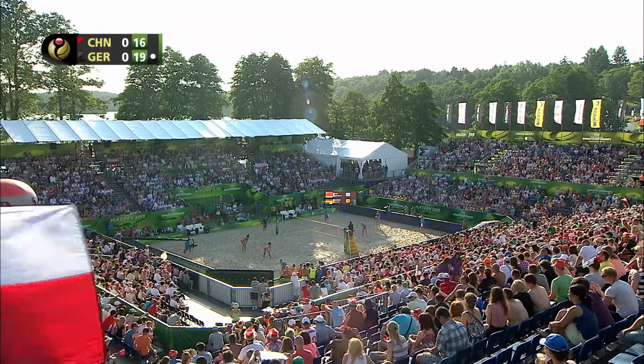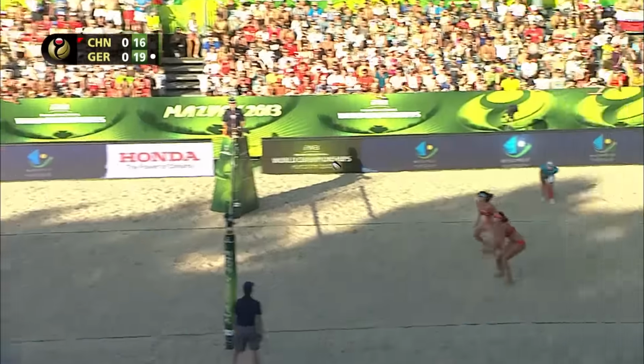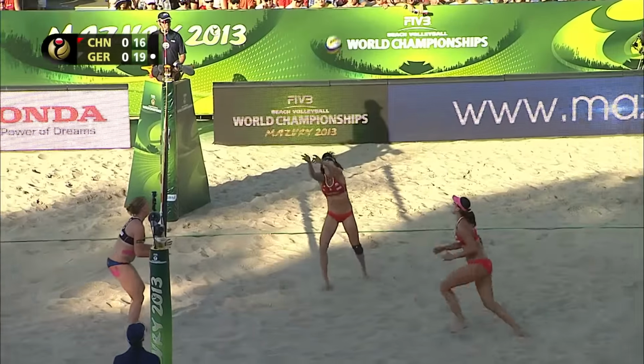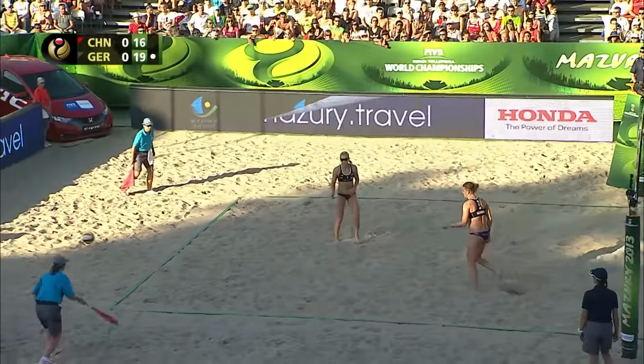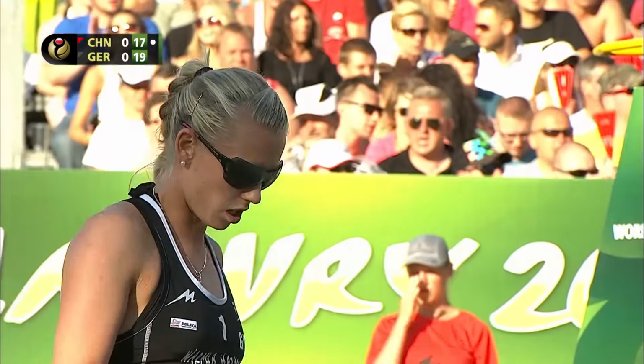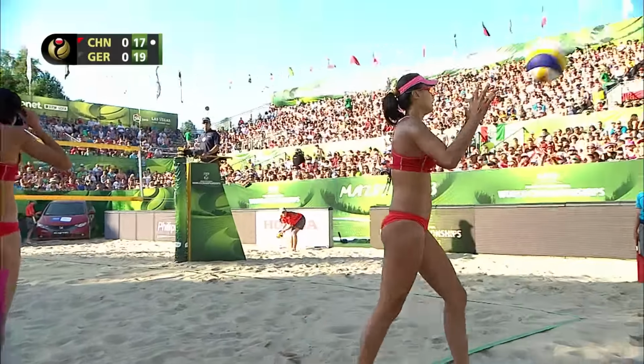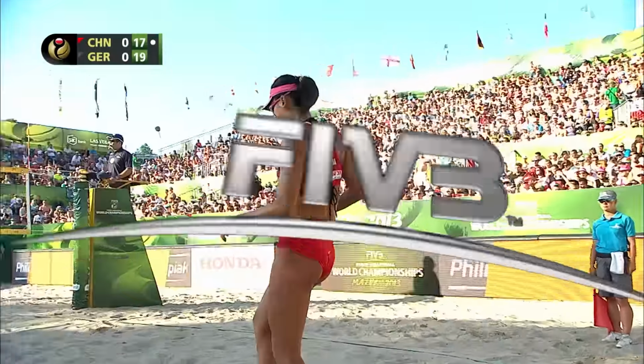Well, it's rock and roll out there on court. Bohar done for Germany, they won't mind that, it's just a side out. This is where they have to dig deep here. Knuckle down, get their own side out and bring up a set point.